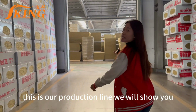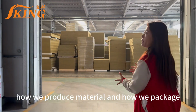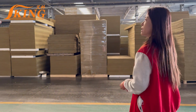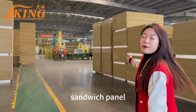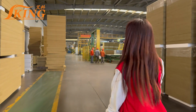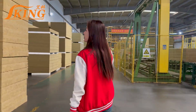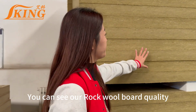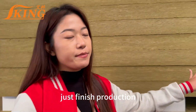See, this is our production line. We will show you how we produce material and how we package. This is our Roku board, or sandwich panel, and we will show you how we produce them. You can see our Roku board quality. This is what we just finished producing, waiting for delivery.